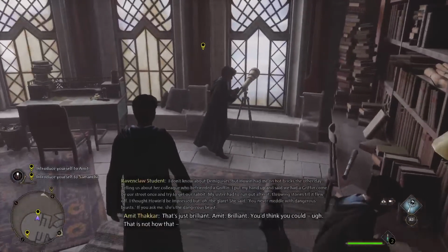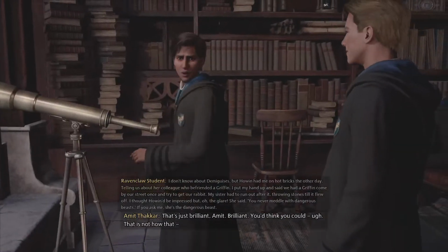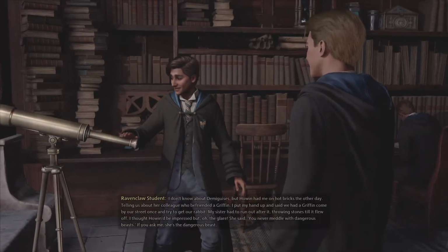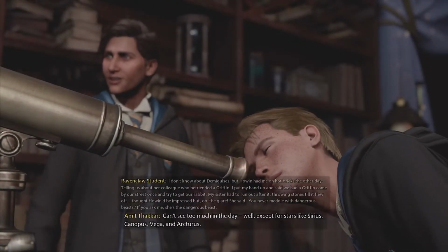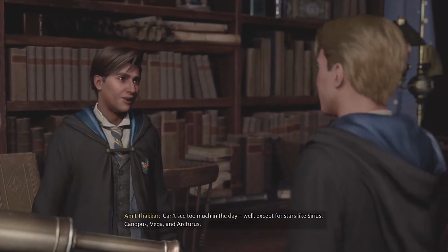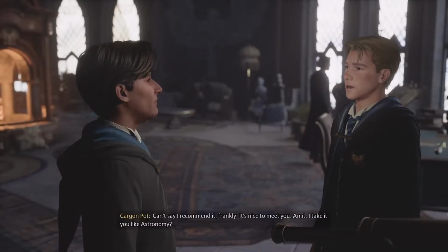Brilliant, Amit. Brilliant. You'd think you could... That is not how that... Why, hello. Would you like to take a look? Can't see too much in the day. Well, except for stars like Sirius, Canopus, Vega, and Arcturus. I'm Amit. Pleasure to have you in Ravenclaw. Never met someone who's been so close to a dragon before. Can't say I'd recommend it, frankly.